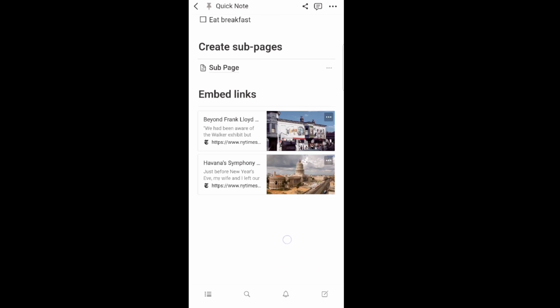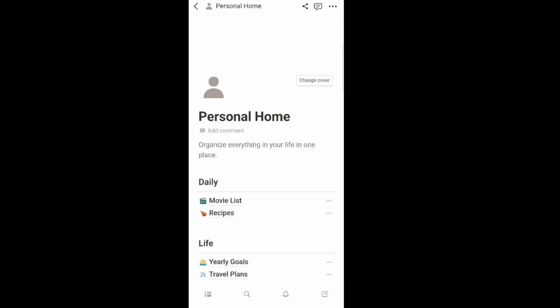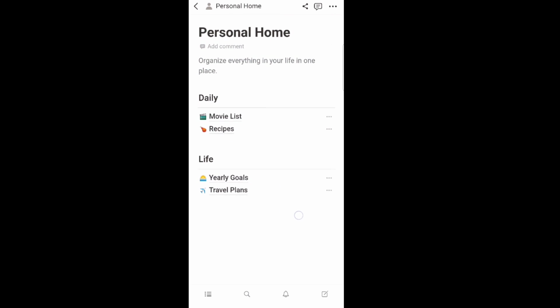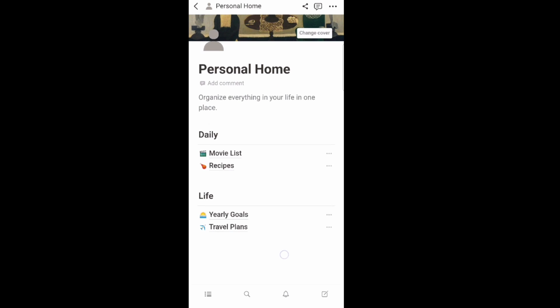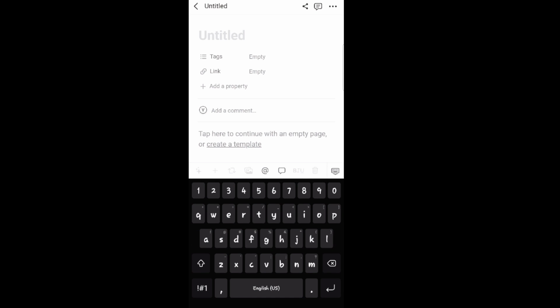Third, use Notion's various to-do list styles to stay on track. Fourth, level up your teamwork in Notion with collaborative project boards. Fifth, use Notion's text editor and subpage for extremely organized notes. 6. Set reminders in databases or pages in Notion. And last, mind mapping in Notion.